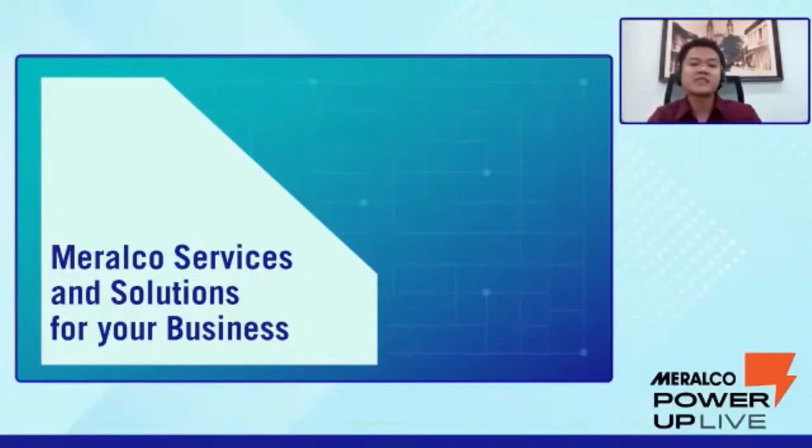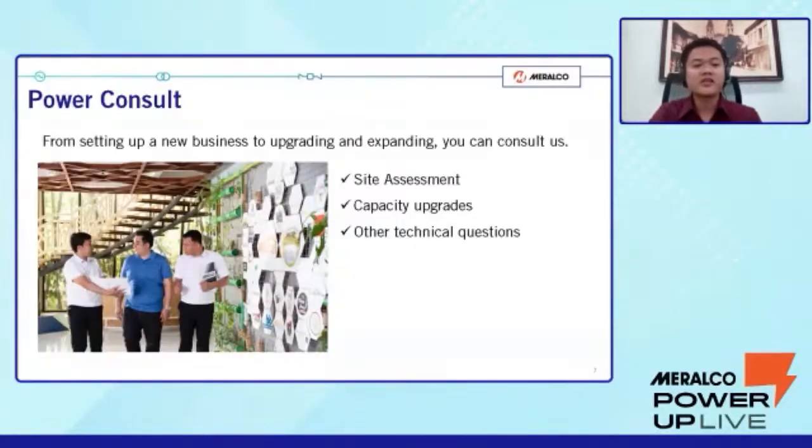Other than the tips I just mentioned, we also have services and solutions that can help ensure the safety of your business operations. Let's start with the free power consult. Whether you are constructing a new office or building or upgrading your facilities, we can provide free consultancy to ensure that it is done safely and correctly.